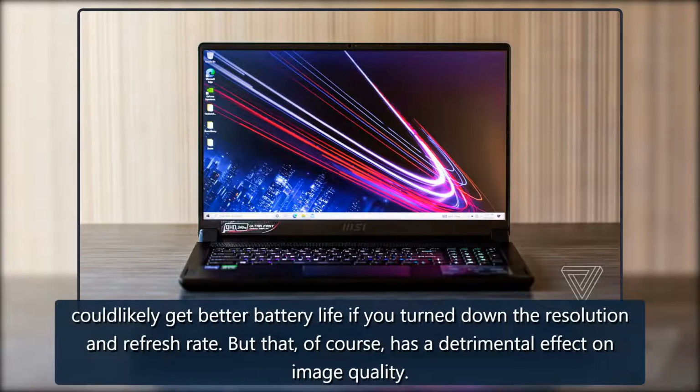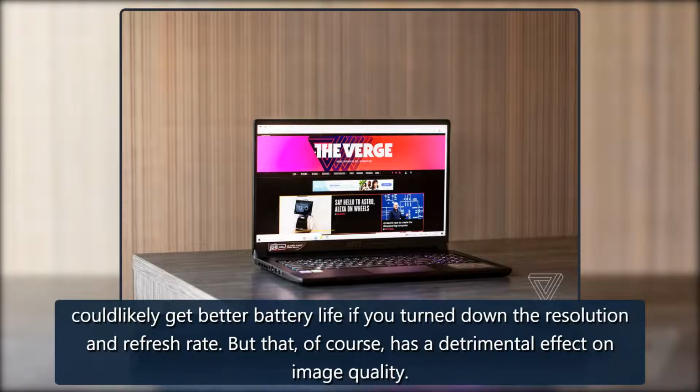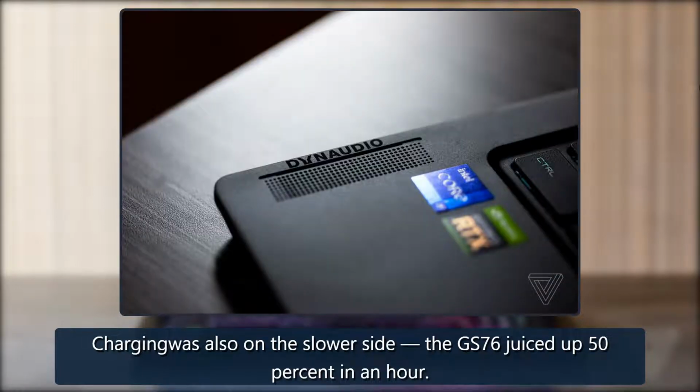You could likely get better battery life if you turn down the resolution and refresh rate. But that, of course, has a detrimental effect on image quality. Charging was also on the slower side. The GS76 juiced up 50% in an hour.